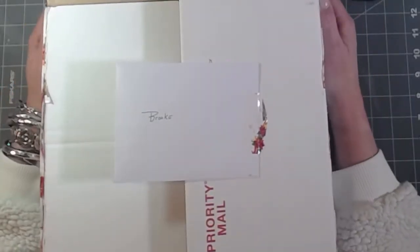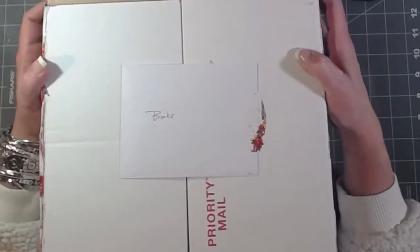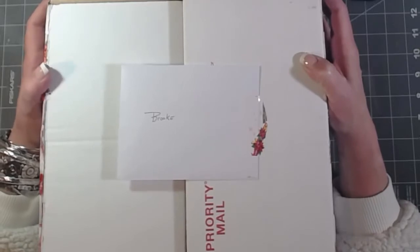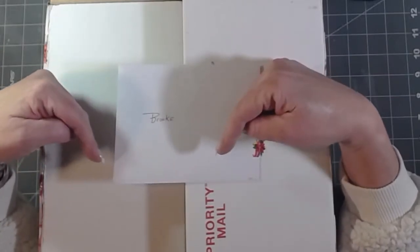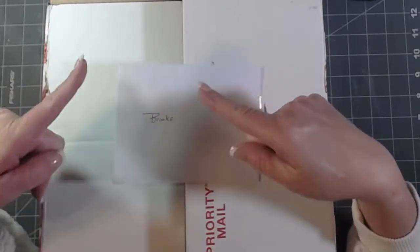my sweet friend Laura at LaughingDogsBookNook. Laura is not only an amazing friend, she's incredibly talented and creative, and I will be sure to link both her YouTube channel and her Etsy shop down below. Go check her out if you haven't already, because she is awesome.